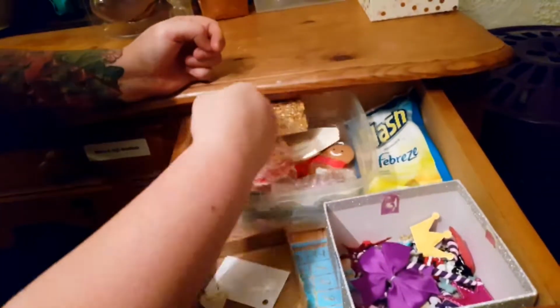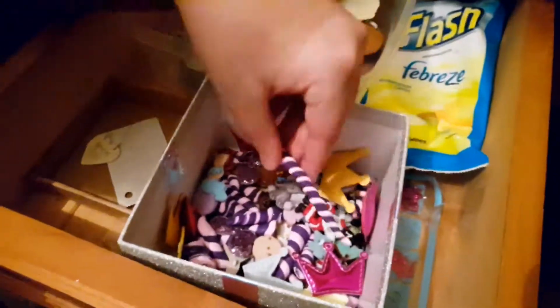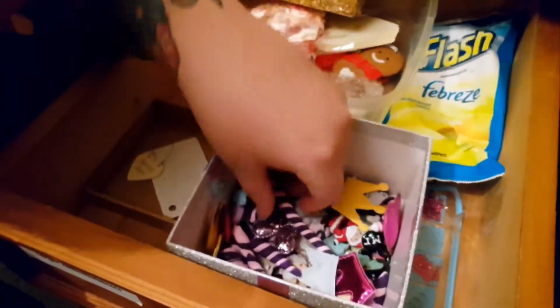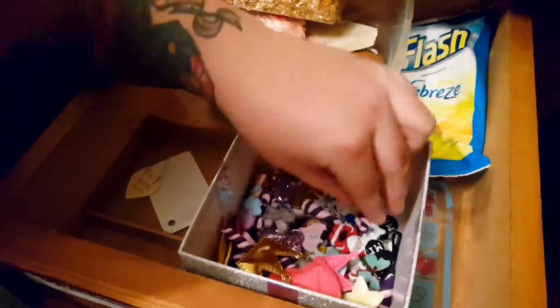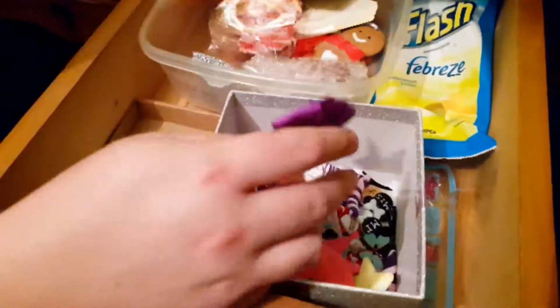I've got a bunch of unicorn heads. And then I've got some little ones down here. And then this box is filled with unicorn horns that I've made myself. No unicorns were harmed. Look at that. That's a hefty unicorn horn. And then all my buttons and stuff for decorations, etc.